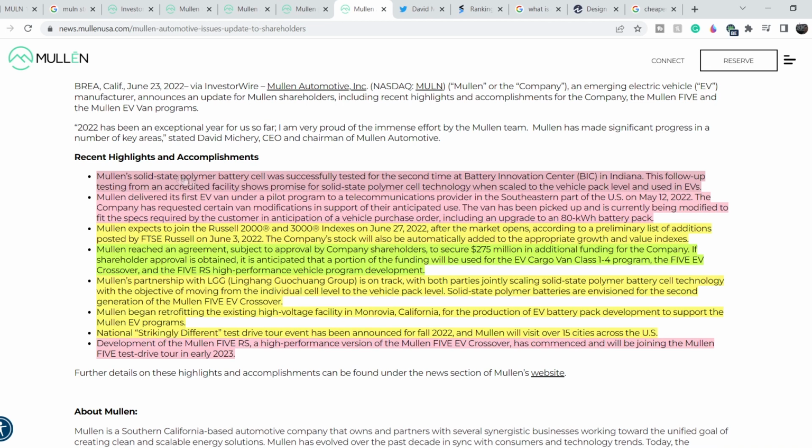So first of all, Mullen's solid-state polymer battery cell was successfully tested for the second time at Battery Innovation Center in Indiana. This follow-up testing from an accredited facility shows promise for solid-state polymer cell technology when scaled to the vehicle pack level and used in EVs. So I don't think that it might be a real achievement, a real accomplishment, because we don't have the real battery cell for existing vehicles. And I think they don't even have the existing vehicle. And definitely it is not the news that might drive the price fundamentally higher.